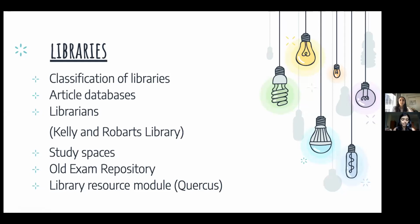So first of all, the classification of libraries. Each college has their own library and it's usually associated with the subjects their college is known for, their language studies and their medieval studies and their book and media studies. So if you wanted to find content on any of those things, you would go to Kelly and that would be your primary source for content related to those subjects.